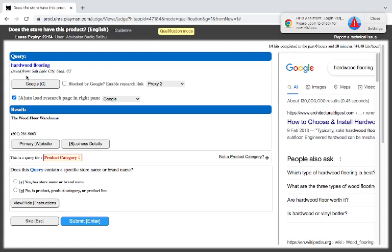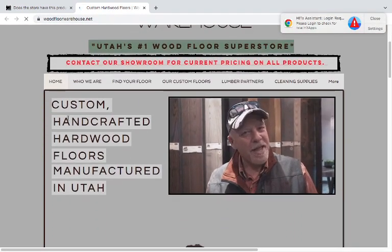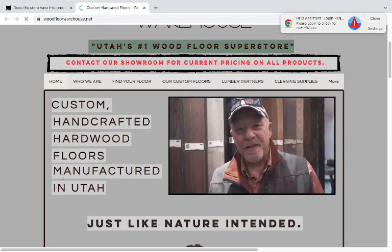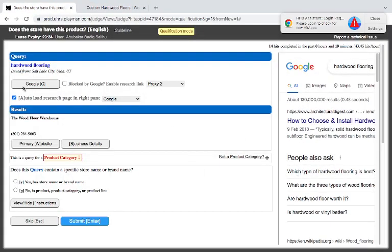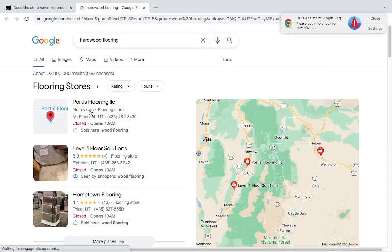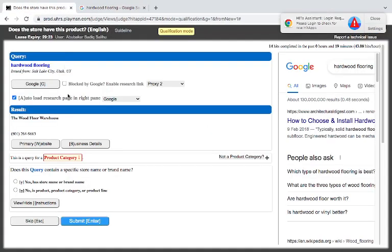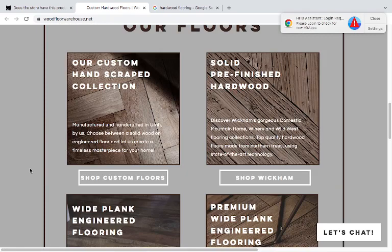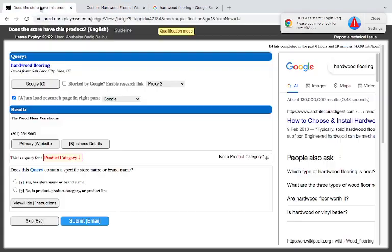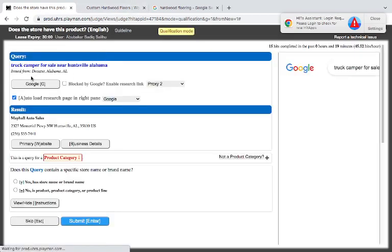Hardwood flooring. Now we have custom and crafted hardwood floor manufactured in Utah. What are they looking for? Yeah. How to choose? Let's see. Flooring store. They are looking for flooring store. And you have this one. This one, they are manufacturers. So shop custom floor here, so they are specialize on it. That's their specialty.